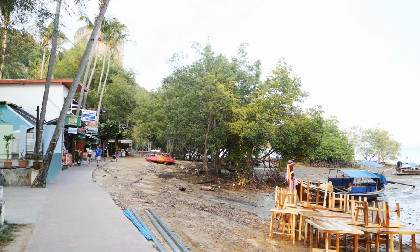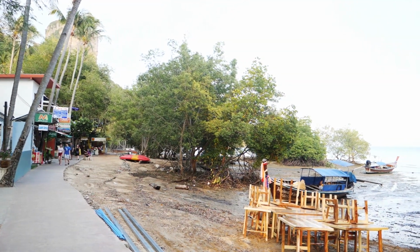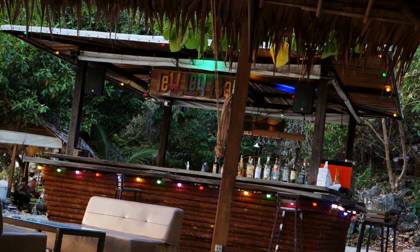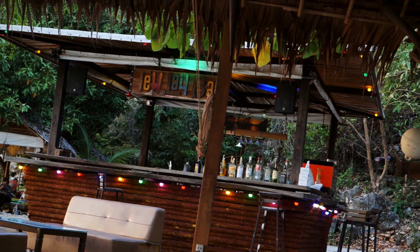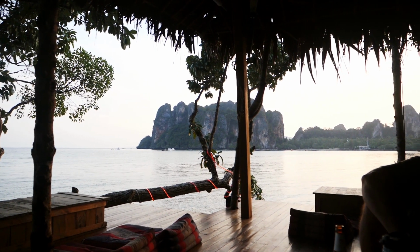Basically, as long as you walk until you see Last Bar, that's the last big spot, and then there's one more called Railay after that, if you want something a little quieter, but Last Bar is essentially the last on the strip. But for now, we are gonna stop at Treehouse and grab a bite to eat because that's just my favorite spot to hang right now.